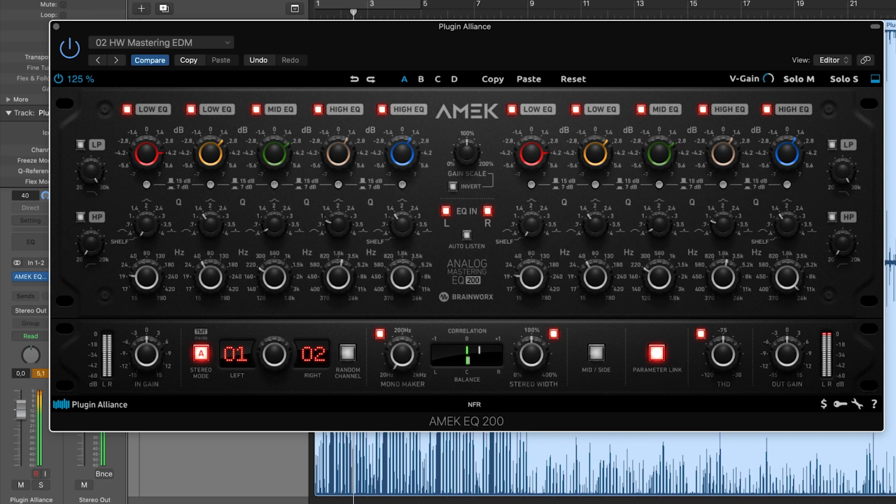What kinds of applications have you been finding for the AMEK, the new one? I know you've just been using it for a few weeks now, but in the short time you've had to use it, what have been some of the applications where you're finding it the most useful? First of all, it's super, super flexible. It's not just an 8200 clone. It's way more than that.